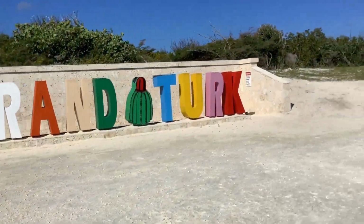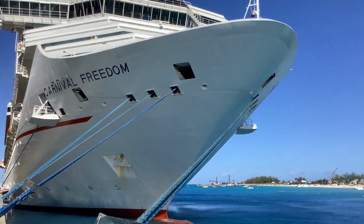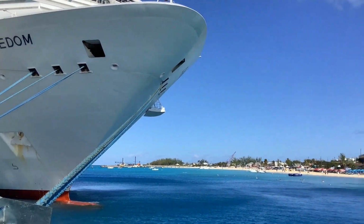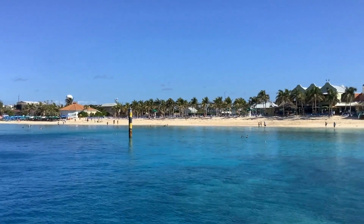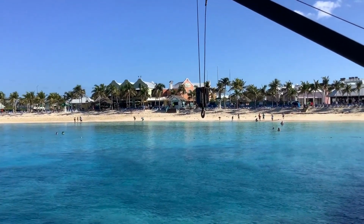Take a little picture here. We're not going to get off, but that's our ship right there, the Carnival Freedom. Very nice ship. Here's another view. You see the beaches, the buildings. Everybody's excited to be going on land. We've been at sea for a whole day.